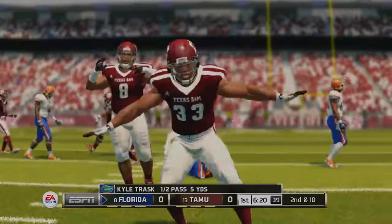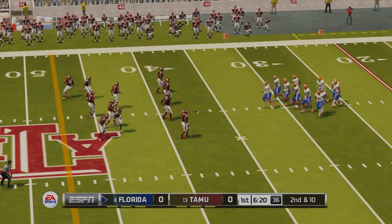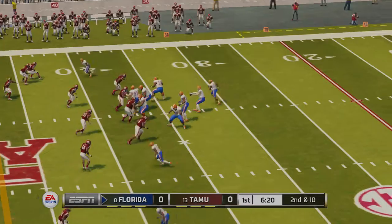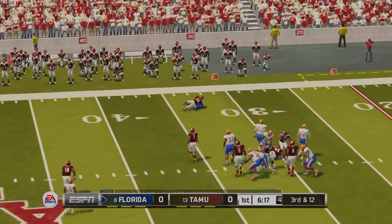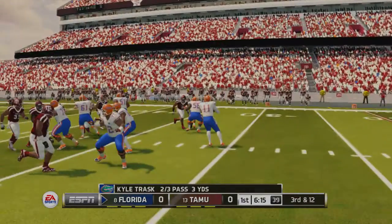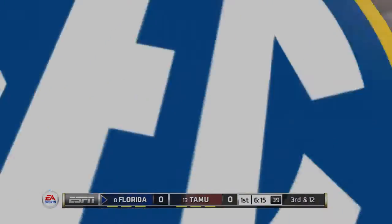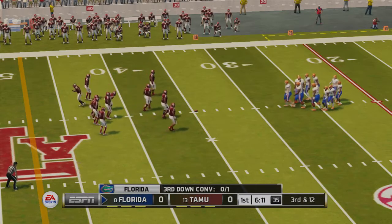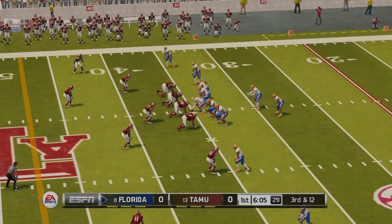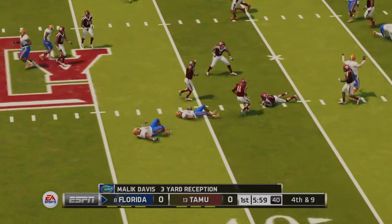Quick pass, tight end, and he wasn't ready for it. Hits the intended receiver on the play. That makes it second and 10. From their own 37-yard line, it's second down. Throws it out. Oh, he's hit hard for a loss. To his back, and he's got him again. He's tackled to the 38-yard line.